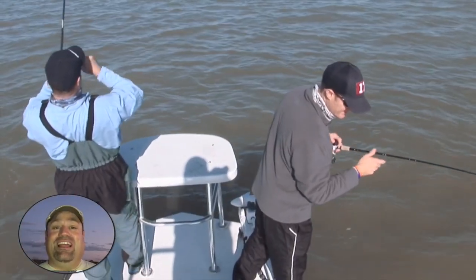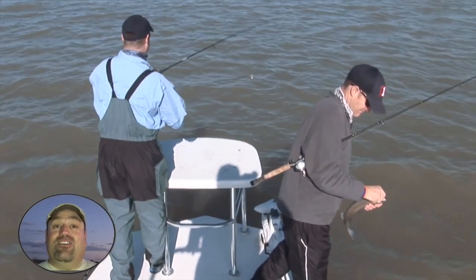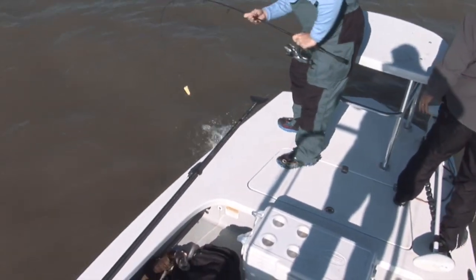But I tell you what, when you have a day like today, when every cast you're catching a fish, whether it's under the birds or just where we're seeing signs where the birds were a while back, there are just fish everywhere in Matagorda. And this happens this time of year. Yeah, these shrimp just start moving and the birds follow them.